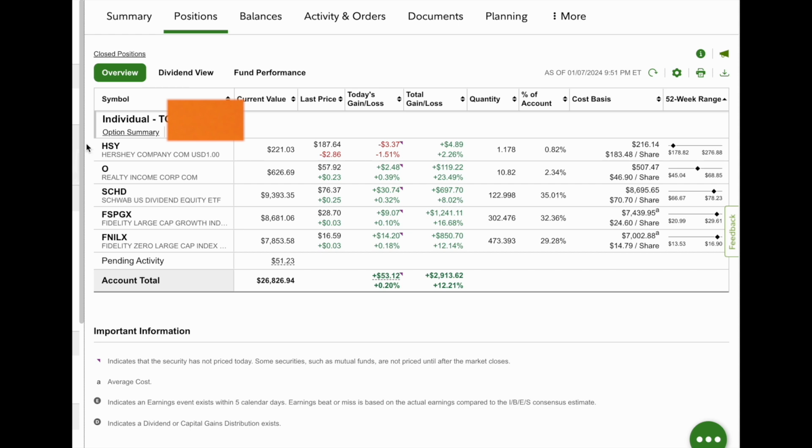All right, guys. So as you can see, the percent of the portfolio, Hershey's makes up 0.82%. Realty Income is 2.34%. SEHD, which is my largest holder right now, the dividend ETF, is 35%. FSPGX, which is a growth fund, 32%, and the S&P 500, 29%, which is doing pretty well compared to the growth fund. I mean, it's only down by 4% to the growth fund.